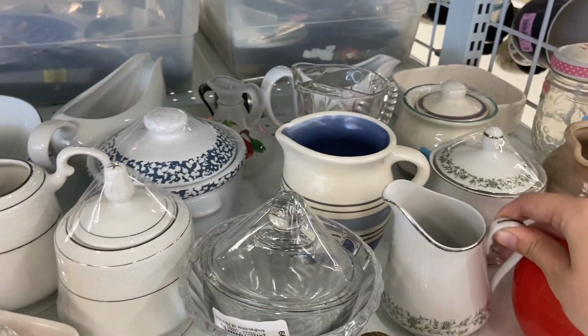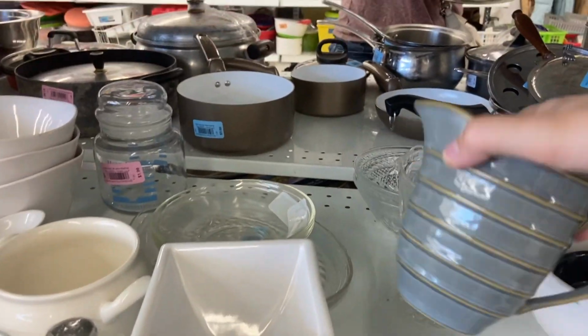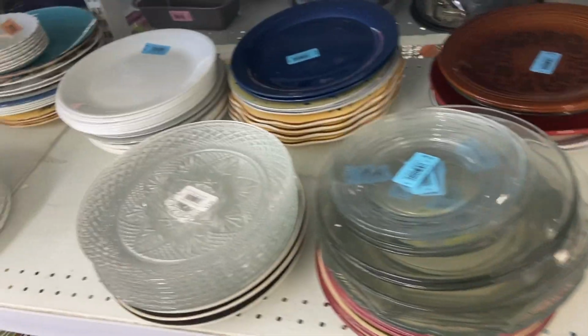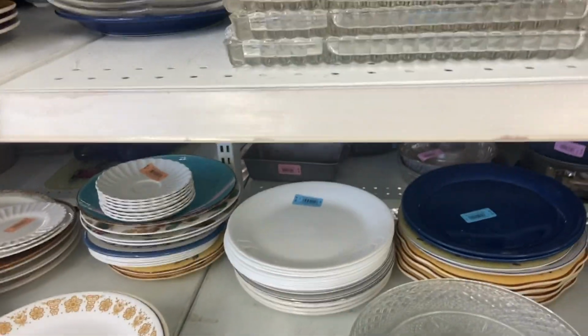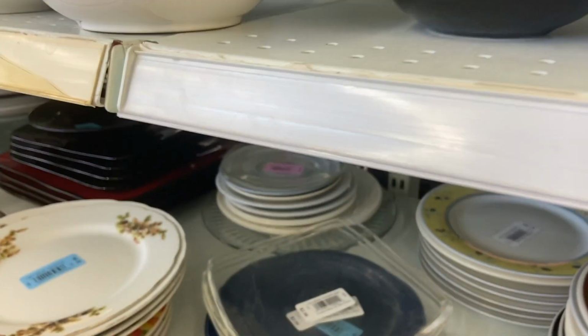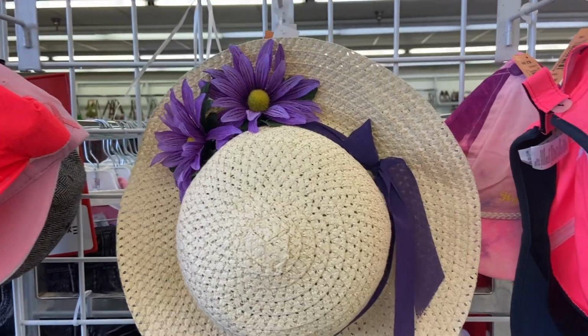I also liked this. I really like the glaze on this guy, but I didn't need it. It's kind of a weird size picture. But yeah, kind of a lot of clear dishes. Nothing too exciting here. They actually have some tea trays I picked up at a last haul. I was trying to see if they had anything cool looking in their plates, but no deal.